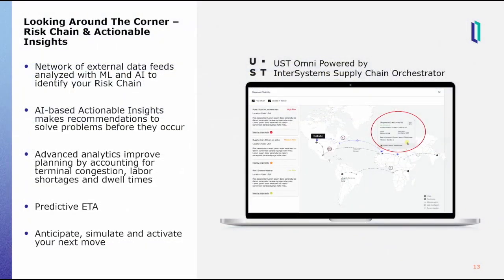So this one here, I'm going to let Ming talk about this one because there's only like 3 slides left. So here's another use case, but it's all around, again, UST. UST decided also to put their Omni product and build it on our InterSystems Supply Chain Orchestrator technology. And this is all around being able to not only just have visibility, because they wanted to compete against Project 44 and FourKites, and they wanted to be able to say, look, visibility is okay, but you guys have been around for 45 years, as Terry talked about.